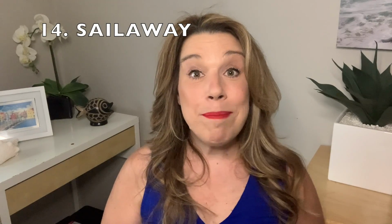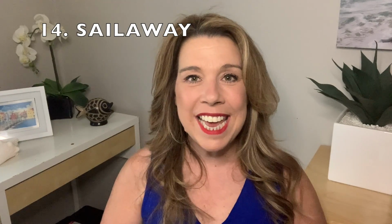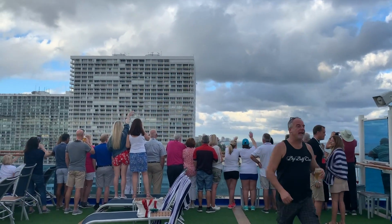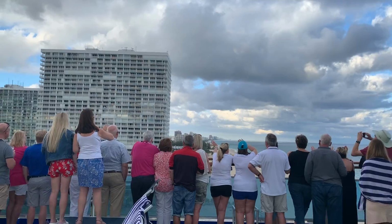Number 14, make sure that you take the time to take in Sail Away. It really is special. Now, even if you're feeling tired, even if you feel like unpacking, take in that 30 minutes to maybe 45 minutes to take in the moment, those few minutes that the cruise ship sails away from the shore. Now, you have a few options.